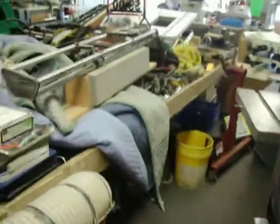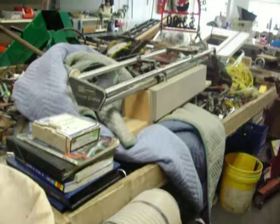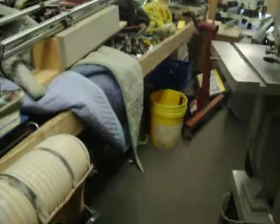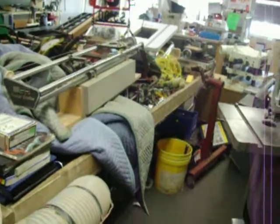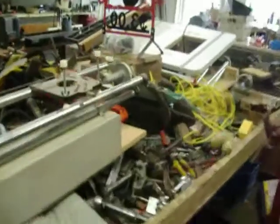A couple items I wasn't even able to fit in the store. I got a Logan machinist lathe, and it'll be at my house. So if anyone's interested in a Logan machinist lathe, I will have a price on that and maybe get some pictures up. Well, I'll have to get some pictures up on the website. And I believe that is it.